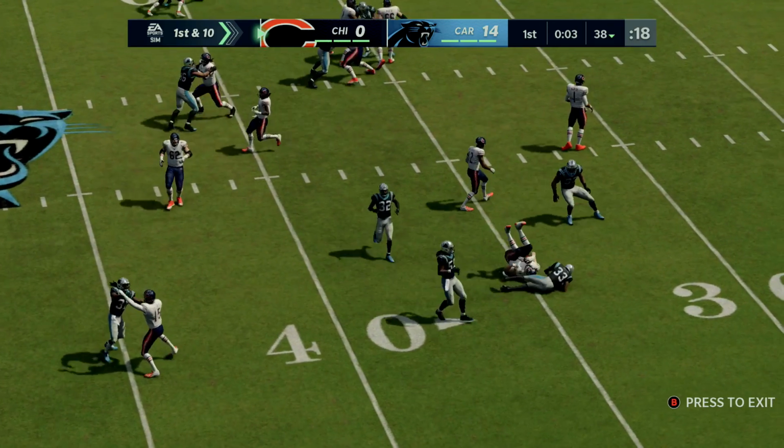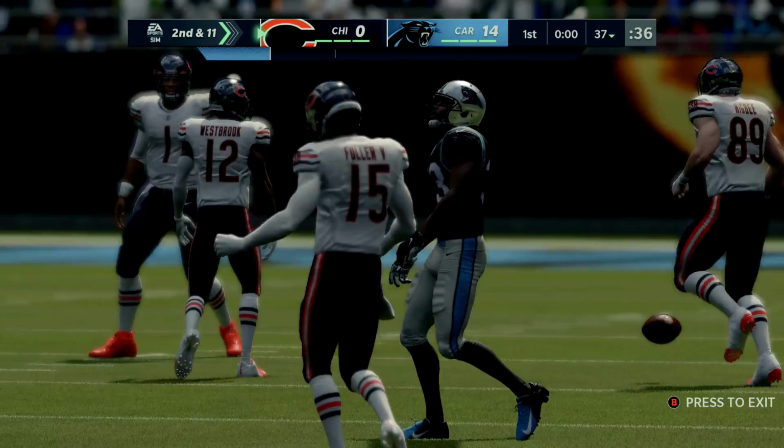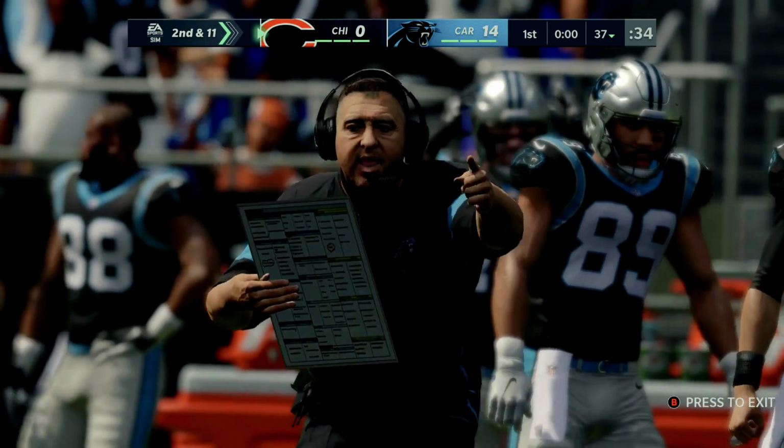They're going to go with a tight end here on the running play, and he'll lose yardage on the play back at the 37-yard line. Officially, it's a 1-yard loss. That's going to bring up second and 11.